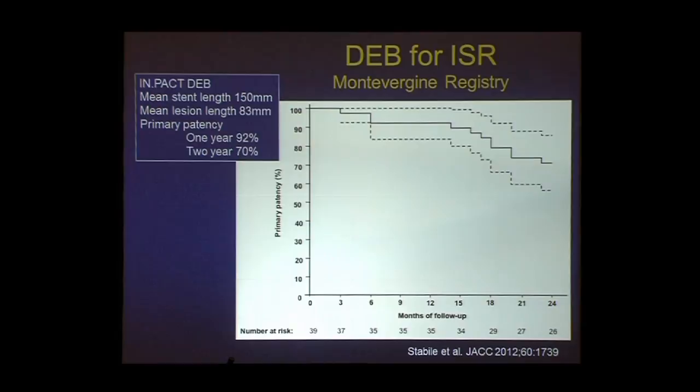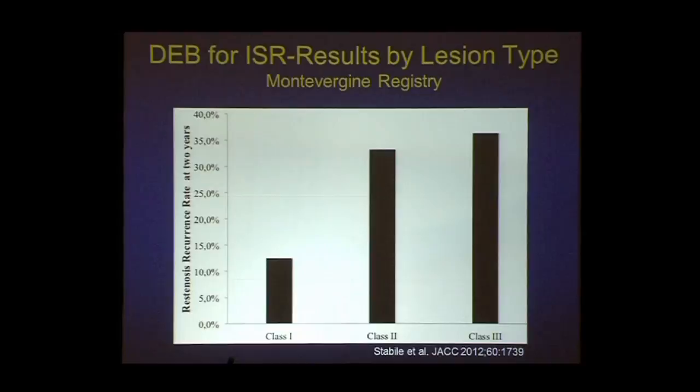So what about drug-eluting balloons? We're going to hear more about drug-eluting balloons this morning. But there is one publication in Journal of American College of Cardiology looking at DEB for in-stent restenosis. Again, these are real lesions, 15 centimeters mean stent length, 83 millimeters lesion length. And the publication is a 90% success rate or patency rate at 1 year. And again, there's this difference between the class 1, class 2, and class 3, with the rate of recurrent restenosis being the worst in class 3 and significantly better in class 1, and then the class 2 somewhere in between.